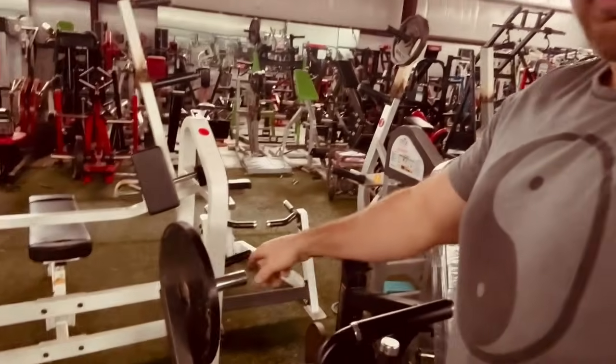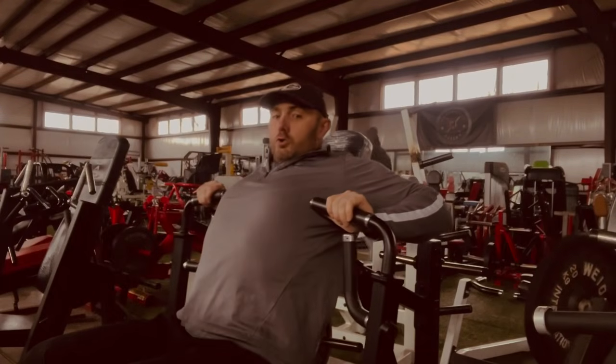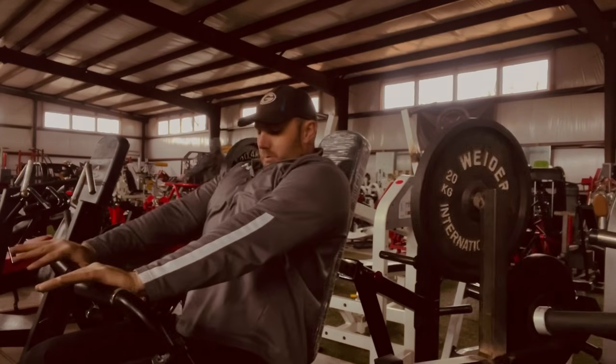The leverage is very, very smooth. You can see I just barely altered the strength curve. It makes it absolutely phenomenal. I'll put some footage in there. This is me just using it, honestly, for the first time since I modified it. The strength curve is now perfect.